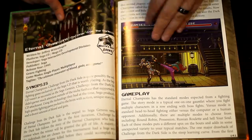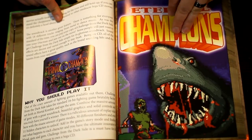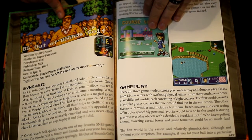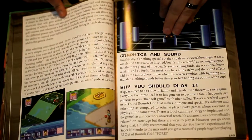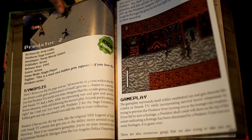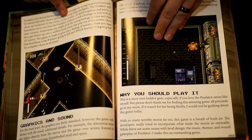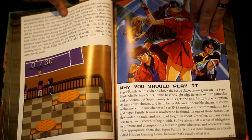Fireman. Eternal Champions, that's the Sega CD version. Let's see. BS Out of Bounds Golf. See, never heard of that. Looks kind of fun though. Predator 2. Is that on Master System? I can't see, I'm reading upside down. No, Genesis. Would have never thought Predator 2 was really that good.